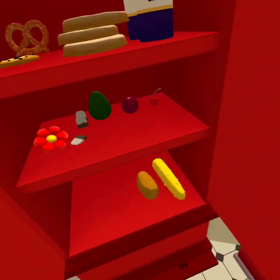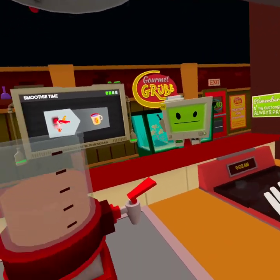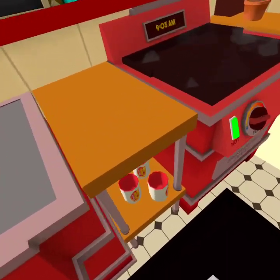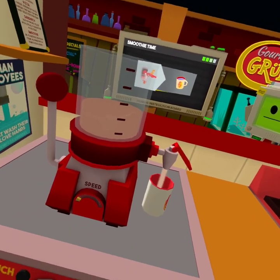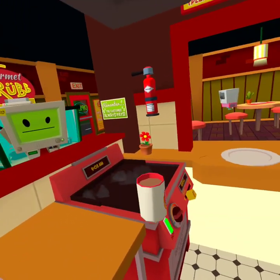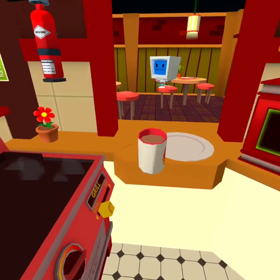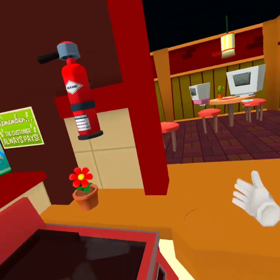Don't worry. Looks good. Pour it out into a cup, and then we can serve it. I gotta blend it first. Okay, so now what we can do, now we grab the cup, put it under, and put it in. We overflow it, because that's who we are these days. And then, just put this on here, and we ding the bell. It's that easy.